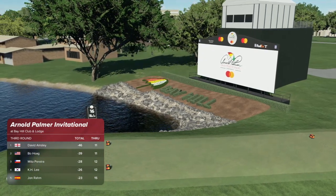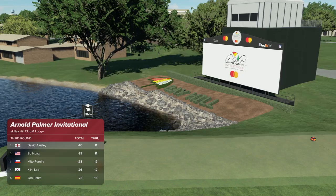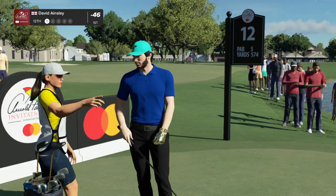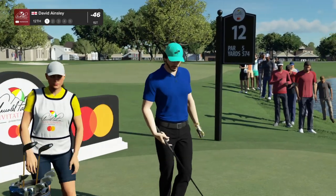And after that performance, they'll stay right where they are in the standings. And they'd be feeling buoyed with confidence after that birdie. Here's a good chance to maintain the momentum.